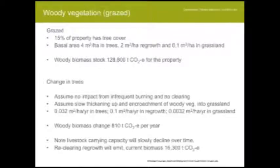So in that case the woody biomass stock would be about 128,000 tonnes of carbon dioxide equivalents on the property. So that's the big bulk of carbon that's sitting in the woody vegetation on your property. So what's actually going to happen to those trees under different management scenarios?